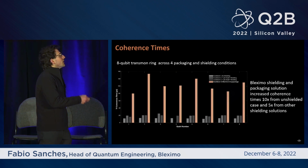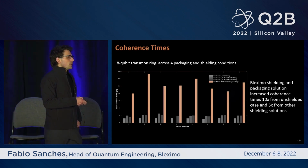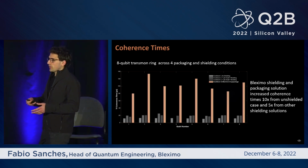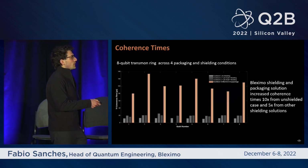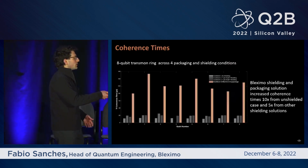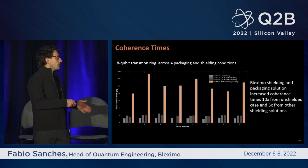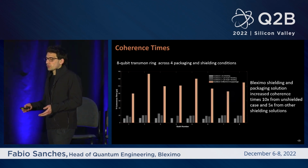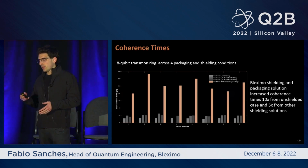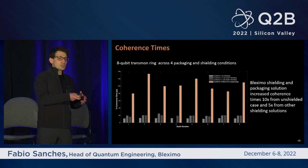I'll show the next slide. I accidentally went back. This is a test we did with our partners at Berkeley. What we did here is this same exact chip, the same exact processor, has 8 qubits. It was cooled down in 4 different scenarios: one with no shielding, 2 and 3 with the shielding that the lab was already using, and the final one with the solution that we have and we sell. You can see here that pretty much across every single qubit, the T1 times, the coherence times for those qubits, improved quite dramatically. So this is another aspect in which we emphasize that in order to deliver good performance in these quantum computing architectures, you really need to worry about the entire system, and it's not just about the processor itself.